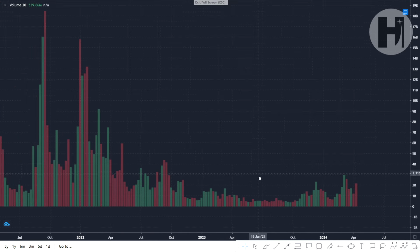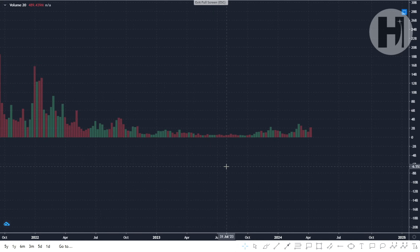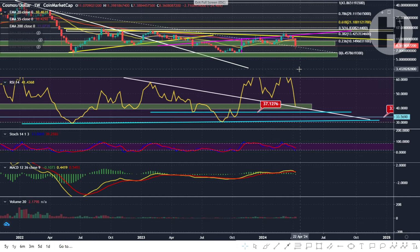And then we take a look at the volume. It's not doing too great. Like, this is nowhere compared to the bull market volume from the 2020 to 2021 period.